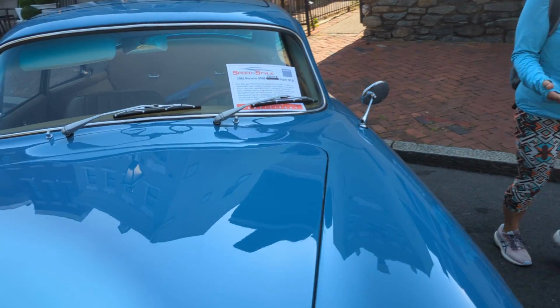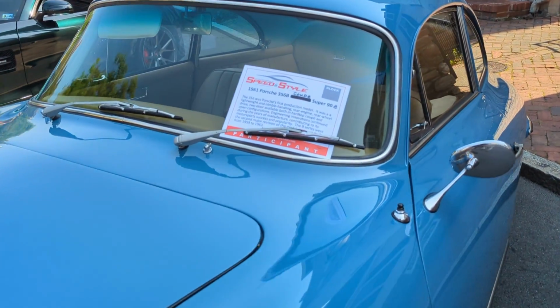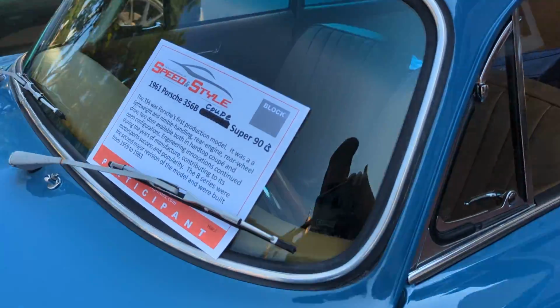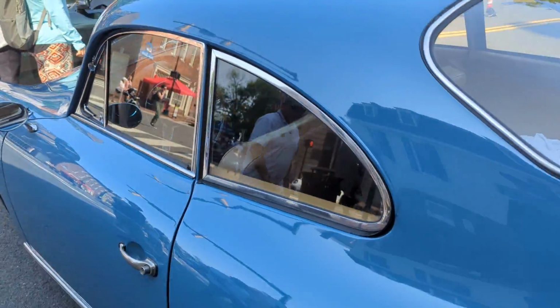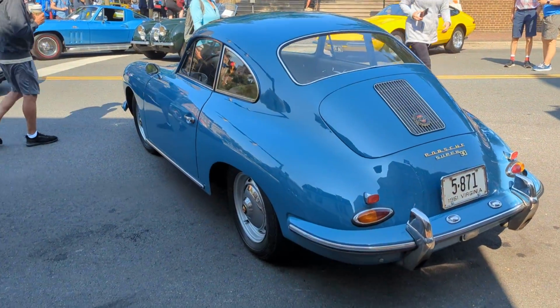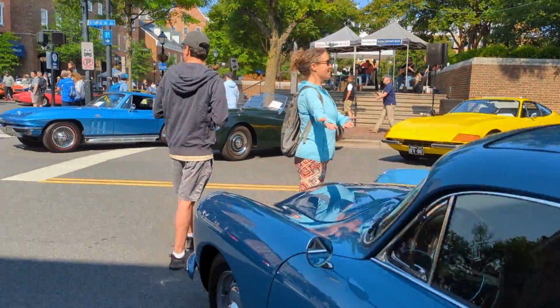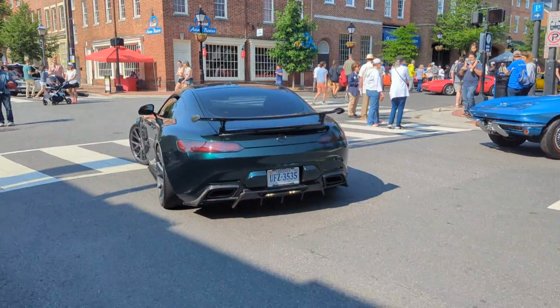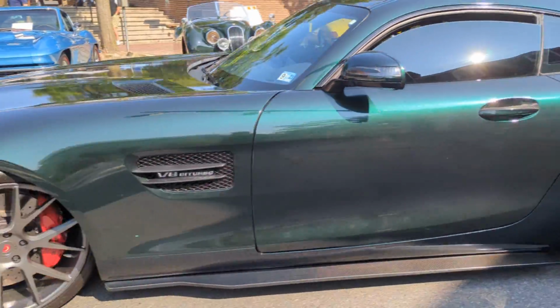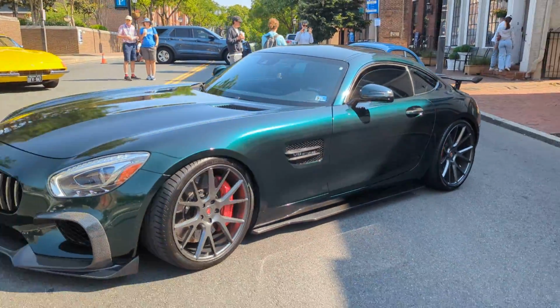This is 61. The last year was really 64. Then the 911 came along. So it's a 356B Super 90. That means the engine was a little extra, basically. This is a very quick one. 1961. And there we go. I guess he's moving. Sounds great, doesn't it? Yeah. Grr, that exhaust there.